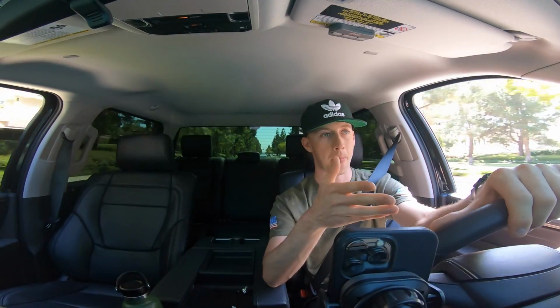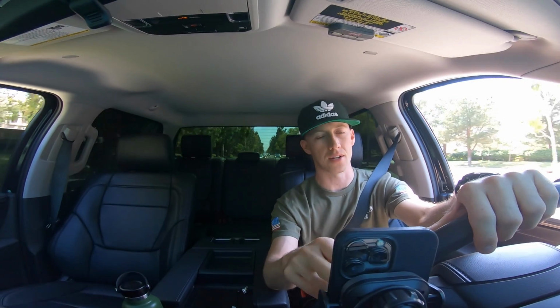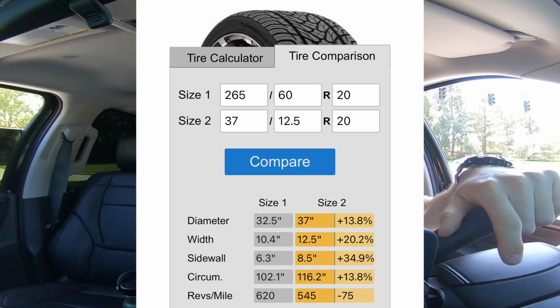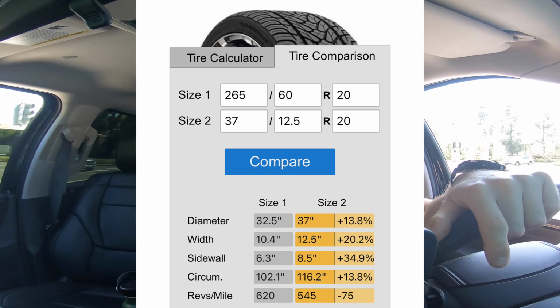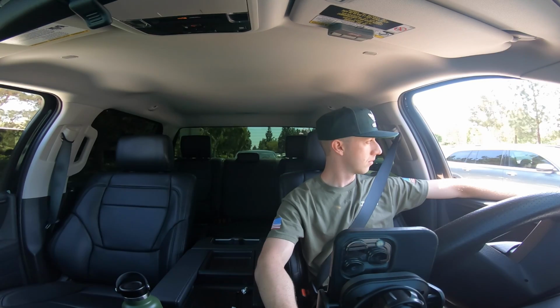The computer reads 13.5 miles per gallon. Is that true? Absolutely not. In fact, it's even better, because the computer reads 13.5, but the truck's actually doing more driving than the truck thinks, because with the bigger tires, we're covering more ground by driving the same distance. We have a little calculation to do. If you go to tiresize.com, you can punch in the data from your old tire specs and the new tires, and then it gives you the difference in diameter, sidewall, revs per mile. And the revs per mile is the info I need to calculate my true MPG at this very moment in time.